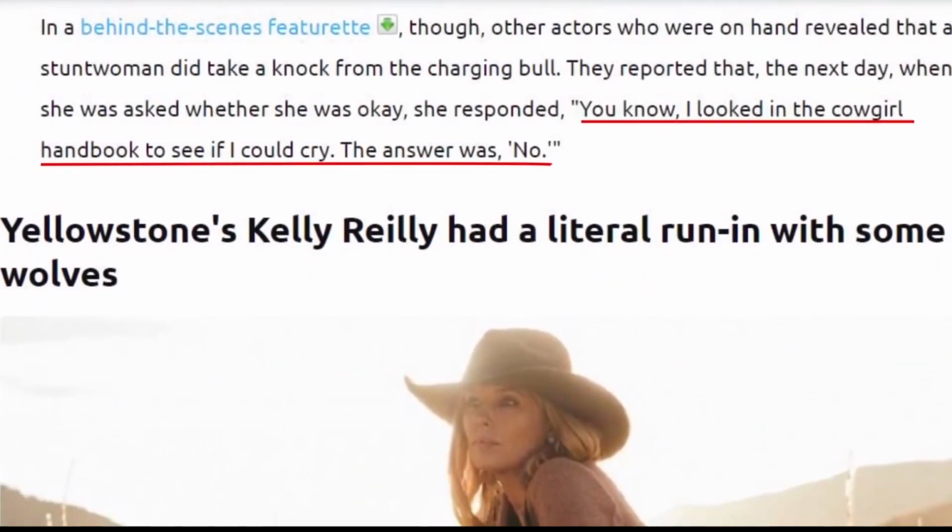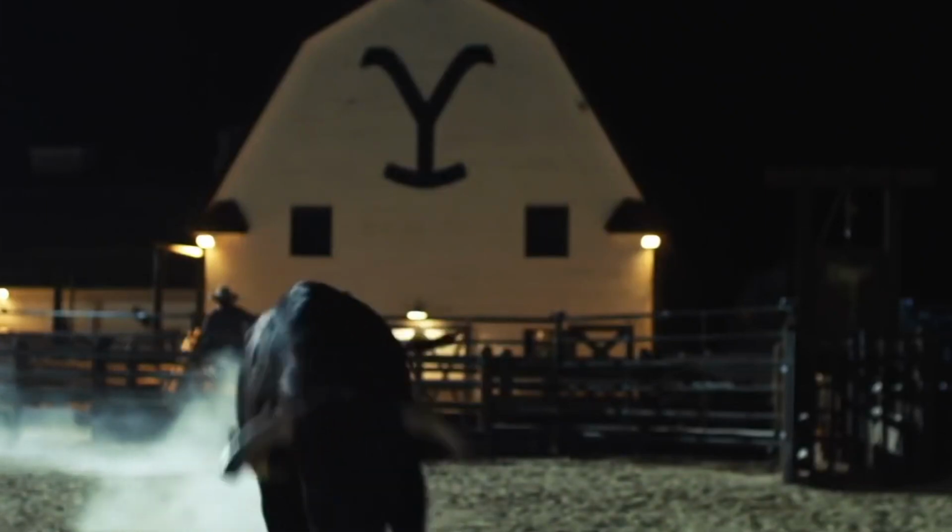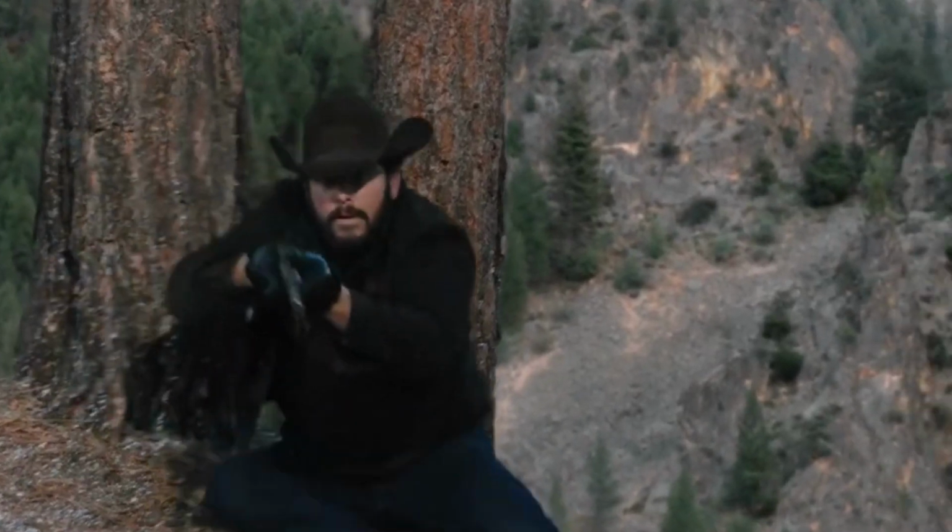When asked if she was okay, she replied that she looked in the cowgirl handbook to check if she was allowed to cry, but the answer was no. I must say I would probably be crying like a baby. And besides this badass cowgirl, there was also a camera that was destroyed in this incident, so the danger is very real. Then what about the time that there was a bear loose on set?